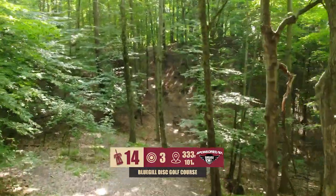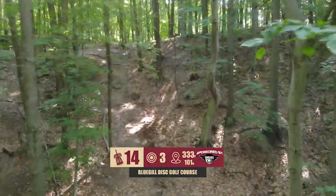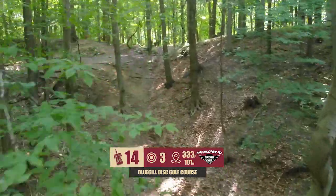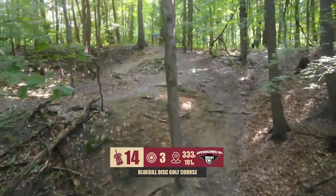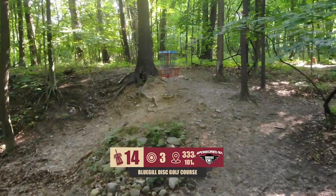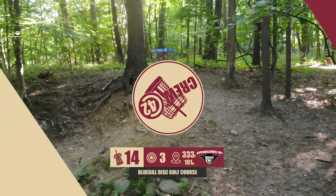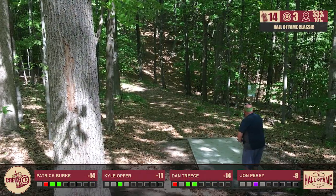Hole 14 is a trickster at only 333 feet. It probably plays closer to the 400 mark. It does climb steeply uphill for the last 60% of the hole. The first shot, obviously your tee shot, needs to get through the mouth of trees. You have about a 10-foot gap. Not making it through that makes this hole very, very tough.